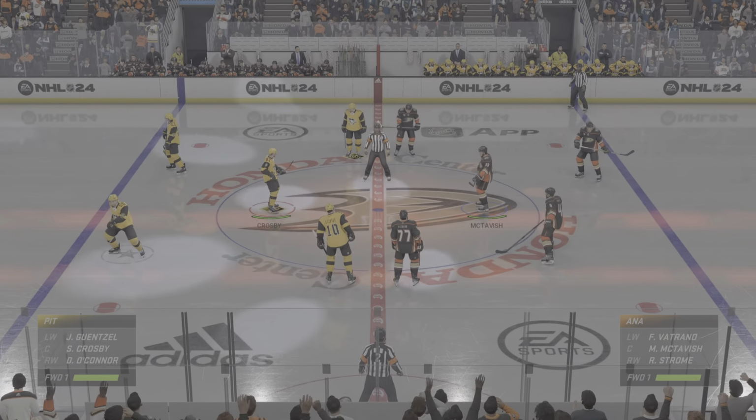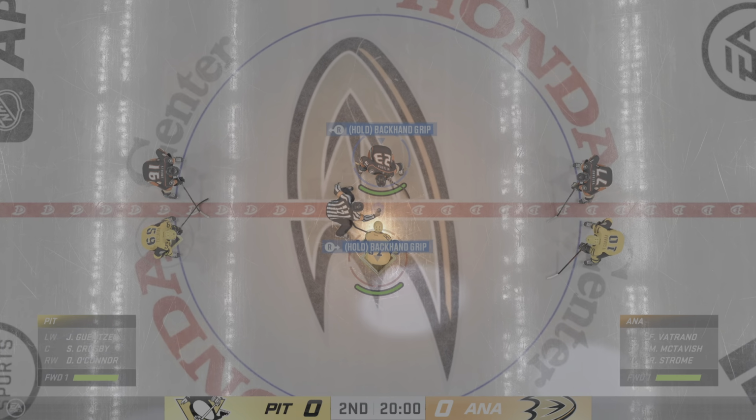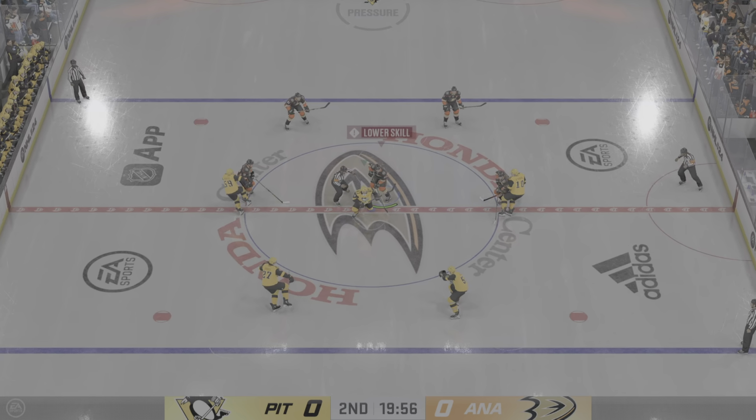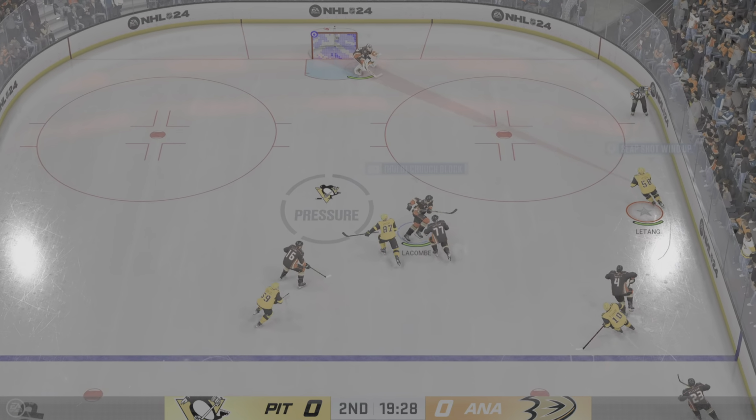A chance for both teams to refuel. They're back on the ice, and period number two is about set to go. Advantage goalies for the first 20 minutes. Let's see if we get a goal here in the second.